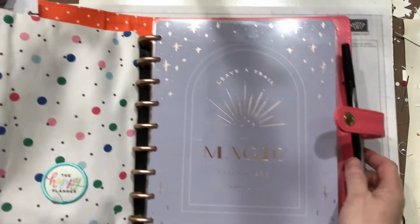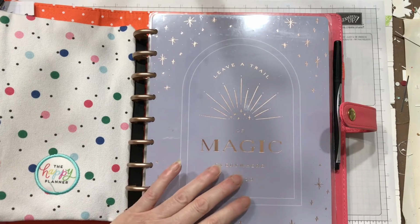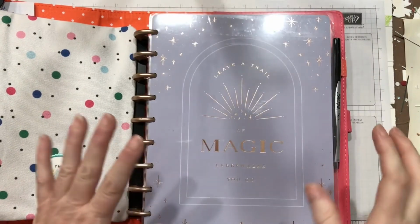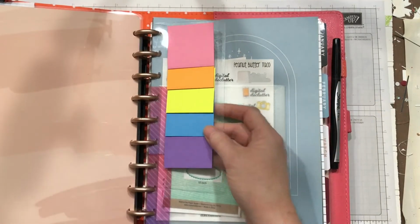And then, leave a trail of magic everywhere you go. This was the planner for this year that I fell in love with. And I told Bob that from now on, my workhorse will always be a pre-dated planner. I'm not going to spend my time printing stickers or buying stickers and redating planners if I don't have to. So every year this is going to be my one.